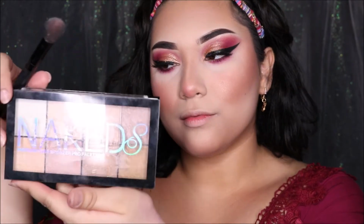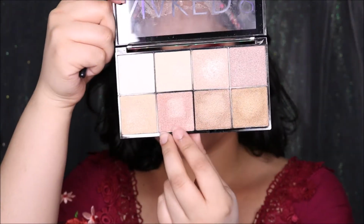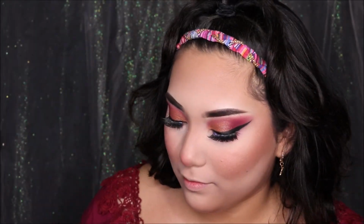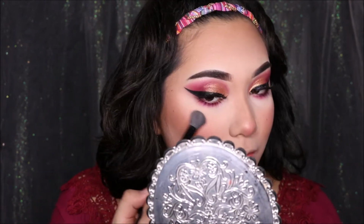For highlight, I am using this palette my aunt gave me. I was so excited to use this, and clearly the wait was so worth it because the product is amazing. It gives off a beautiful glow to the skin.